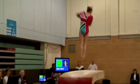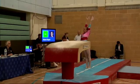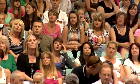Vault is about building up a lot of speed on the runway and trying to transfer that into flight and height off the top of the vault and have a nice steady landing, which she managed all of those pretty well. And Neve signalling she's ready for her second vault.